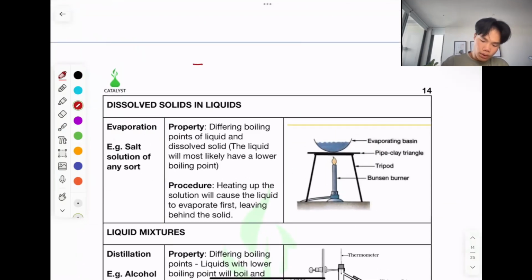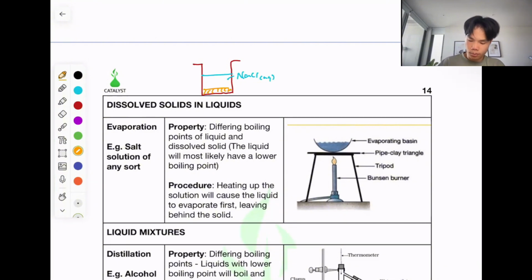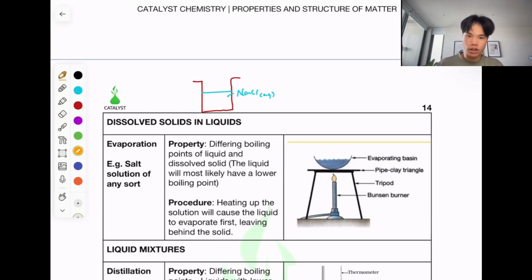Let's go back to that salt solution. So we had a salt solution with NaCl in it, NaCl(aq), and you now have sand at the bottom still. Actually, no, get rid of the sand. So now you just have the salt solution, but you want to separate the salt from the water. Another technique you can use is evaporation.